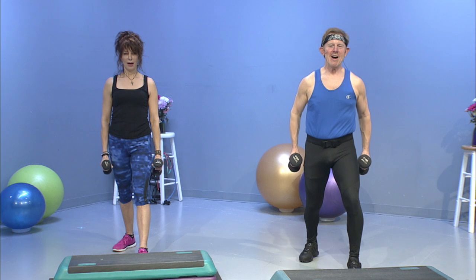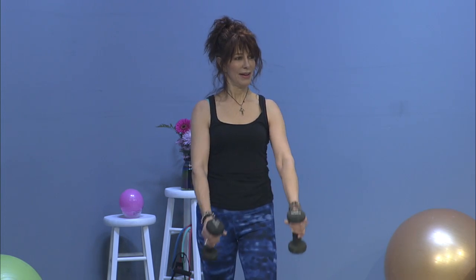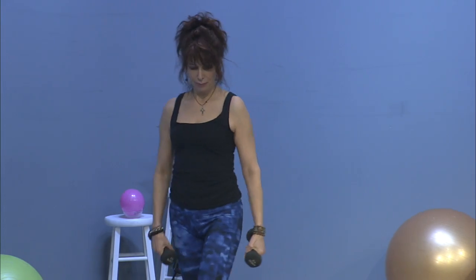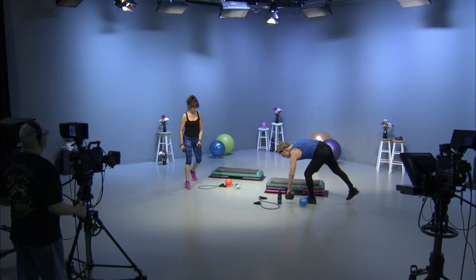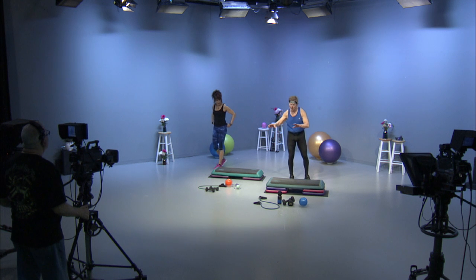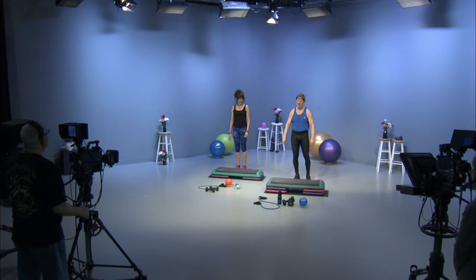We'll do 4 more. I can feel the core working right now, even though we're not specifically targeting that area. 2 more. Last one. All right, let's put the weights down. You may get water anytime. Okay, make sure that everything's out of your way so you don't step all over it. You don't want to hurt yourself here.